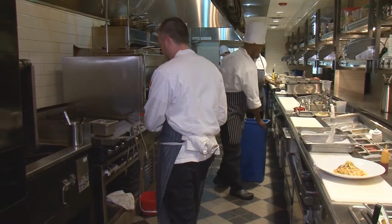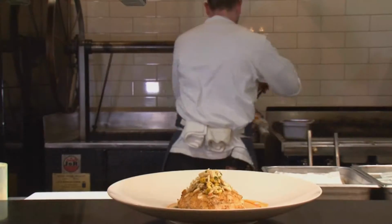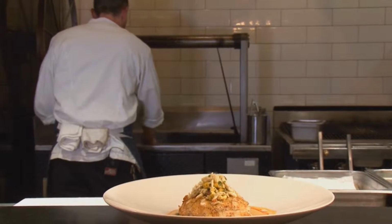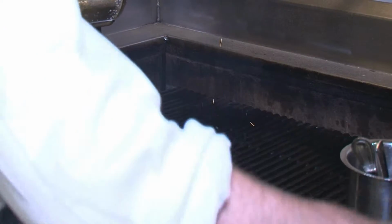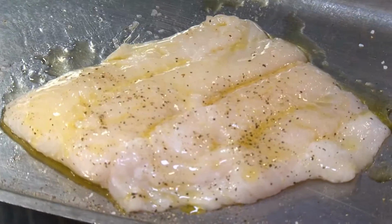So what Chef Warren is going to prepare is wood-grilled Delacata catfish. He's going to serve it over garlic wilted spinach with a corn crab velouté sauce and a little corn crab salad. He starts with a good hot grill that's oiled up to keep the fish from sticking.